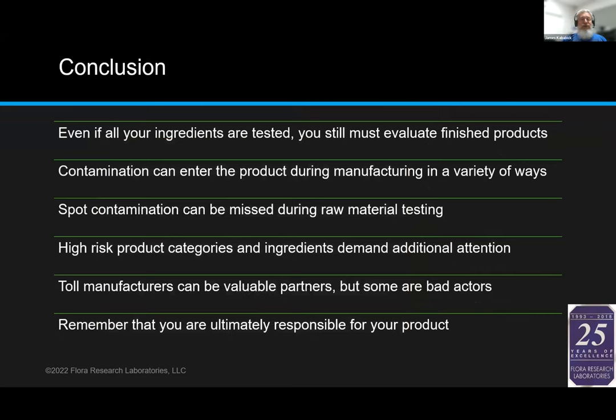So I want you to consider that even if all ingredients are tested, you still need to evaluate finished products, and that contamination can enter the product during manufacturing in a variety of ways. Spot contamination can be missed during raw material testing, so testing the finished product again is invaluable to make sure that you don't have contaminants present.